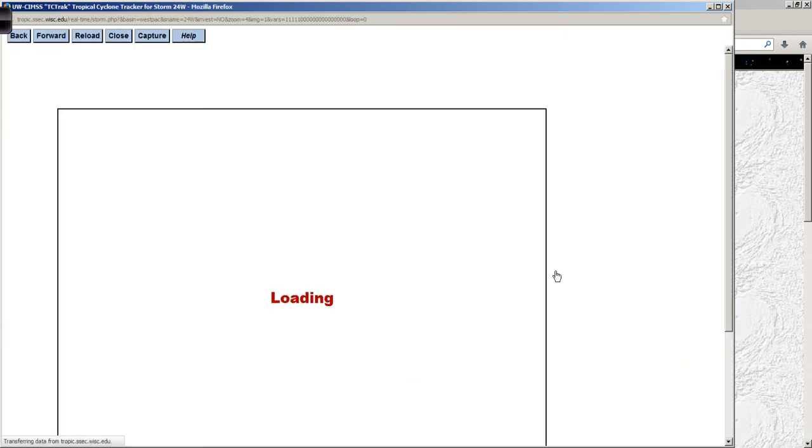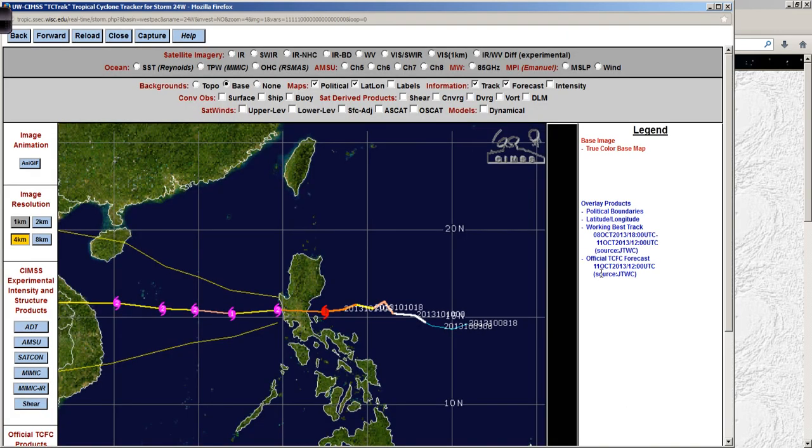Speaking of which, let's take a look at Typhoon Nari, I think that's how you say it, impacting northern Philippines here. Then it'll be heading almost straight into Vietnam. All the mountainous terrain in here, you can expect a lot of rainfall, flooding, mudslides, you name it.